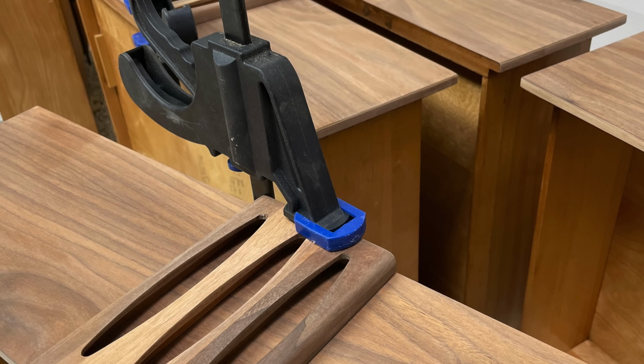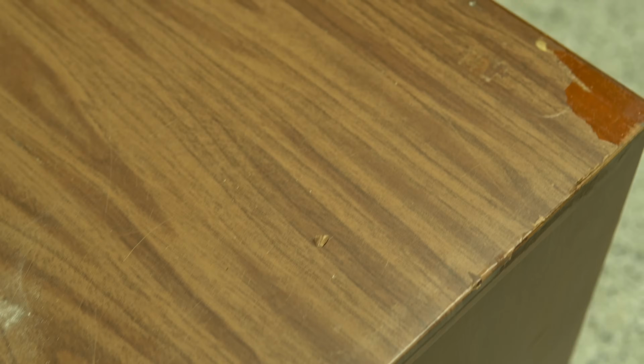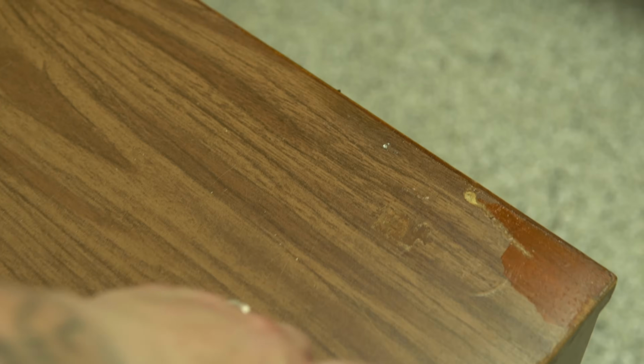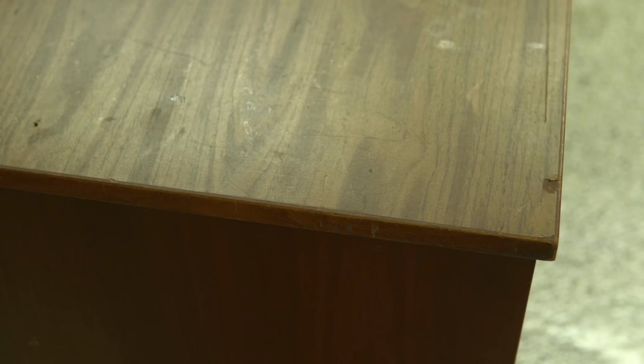I'm super happy and optimistic with how this is shaping up so far. But now it is time to have a look at the top. I already know that underneath this adhesive coating there is walnut veneer, but my question is, why did they put this over top? I can see the faint indentation of a few scratches. I'm hoping it's nothing terrible, but there's only one way to find out.